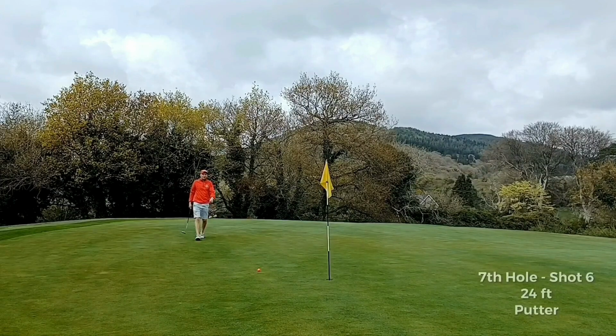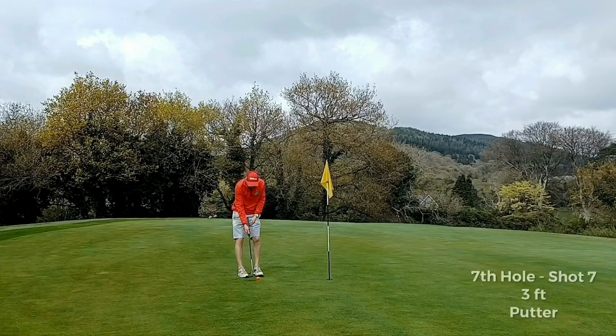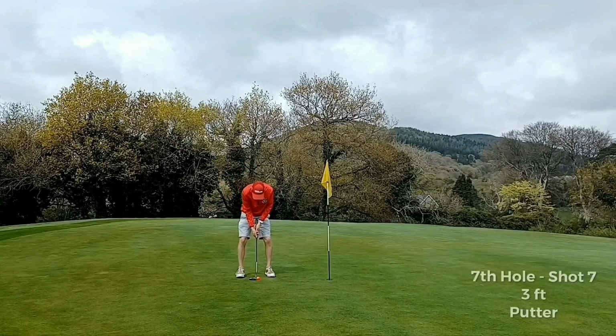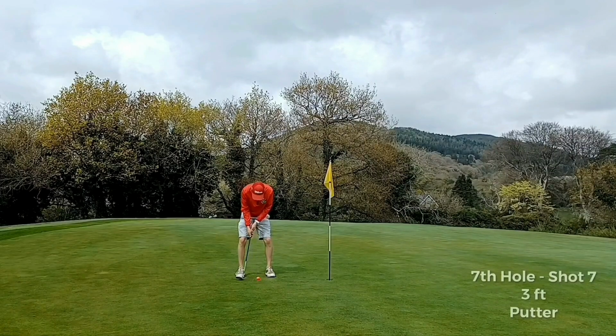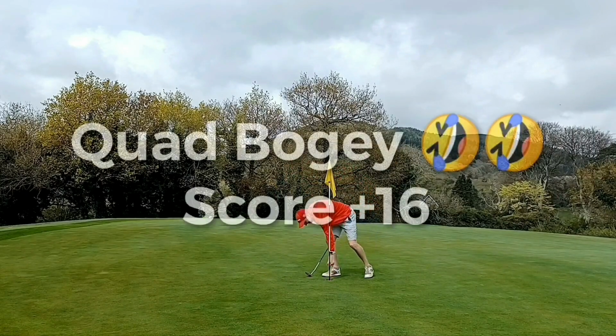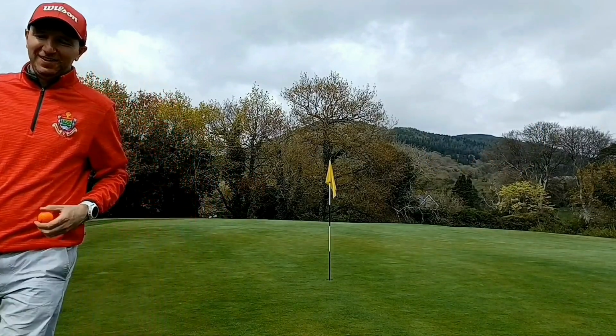Yeah, it was at this point I was thinking to myself, what is going wrong? It's a birdie on the last hole, and then this hole an absolute disaster. The same as the 5th hole, I suppose. Hope to make this 3-footer. No. Awful, but that's the way it goes. Quadruple bogey. Lovely. That's definitely a holder for you.